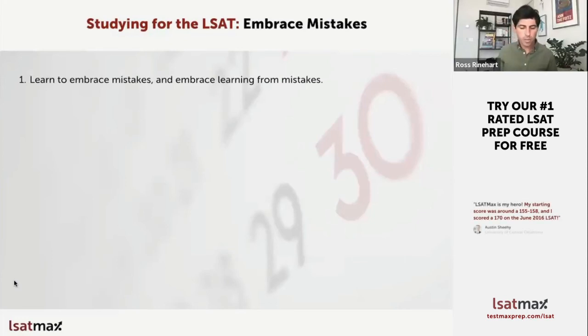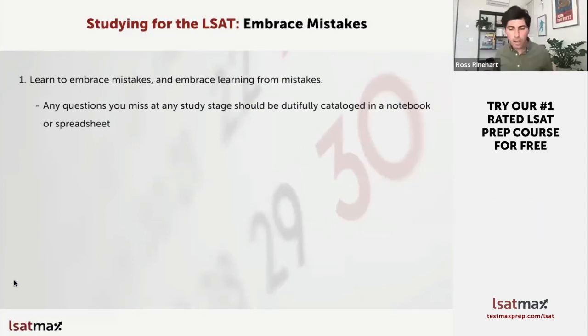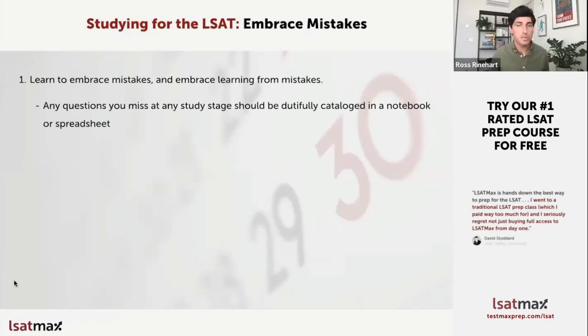So we want to make sure that any question we miss at any stage in our study plan, we're logging that question into some kind of question journal, whether it's a physical journal or a spreadsheet, whether it's one that we give you at LSAT Max, or one you create yourself. It's important that we're logging that material because that's going to help us devise solutions. By logging the material, we get to retrace our steps, figure out where we were led astray, and avoid making those similar mistakes in the future.